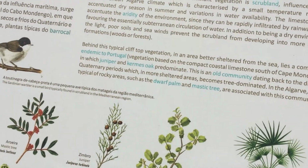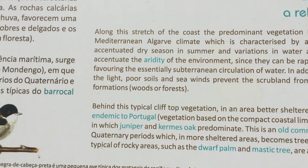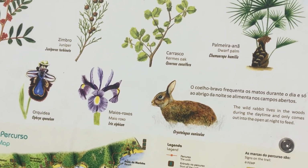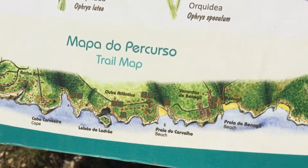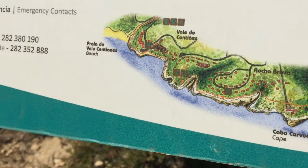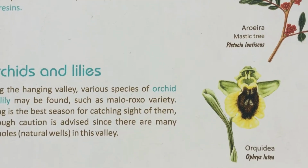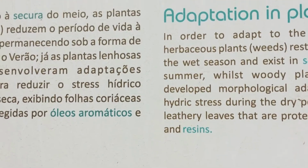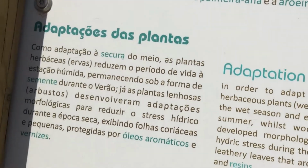This is the information of fauna and flora in this area of the sinkholes in Marinha. And of course this is a trail map that the people love to do and walk and visit, but I'm not gonna do that because I'm always afraid of fall, because of course in the cliffs the pavement is uneven, so I'm not gonna venture.